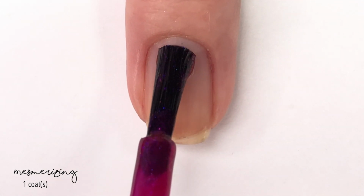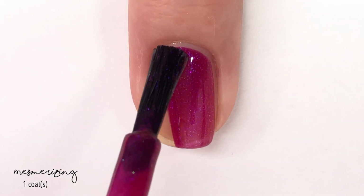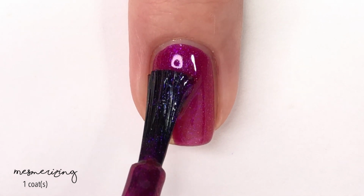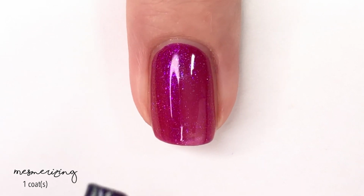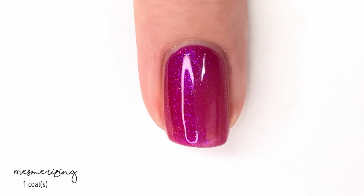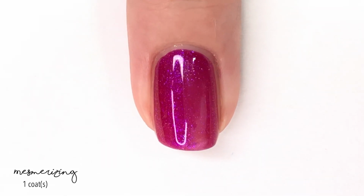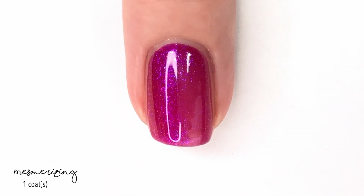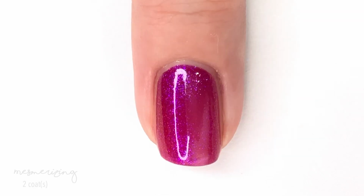Now we are on to Mesmerizing, which is the most beautiful magenta pink with a gorgeous, like an ultraviolet purpley shimmer in there. And as you can see here, it is a fabulous formula. That's one coat and you can barely see through it. It applied perfectly as well, and the shimmer is just so eye-catching. I love a pink like this, and I don't really wear that many like this, so this is pretty exciting.